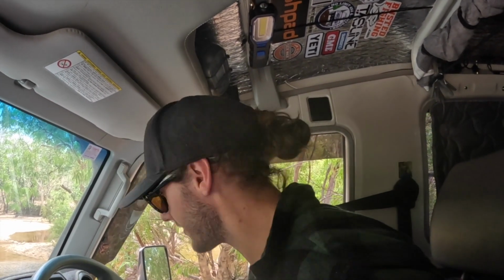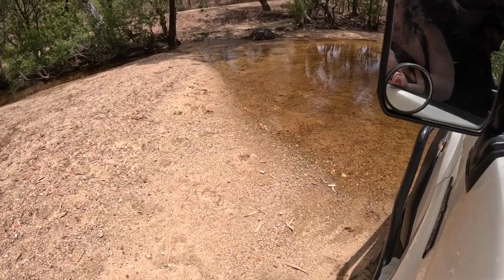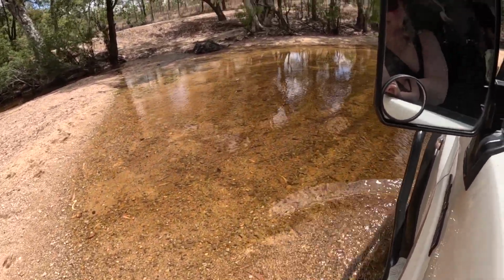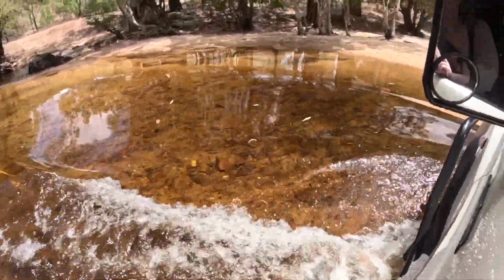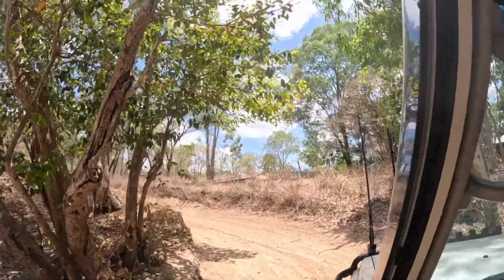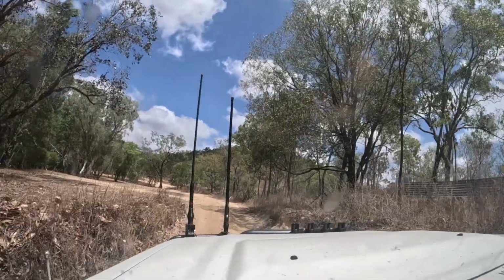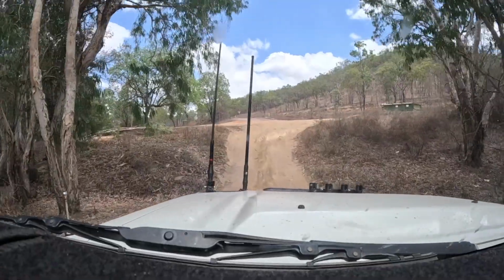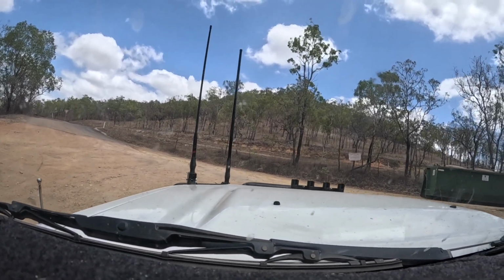Look Gaz, it would be careless of me to cross this river without first checking the depth, so I'm just going to get out and have a quick check, alright? Be back in a second. Slow and steady, Gaz. And we're out.